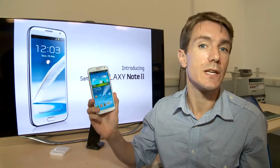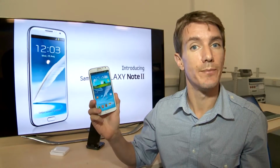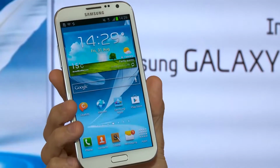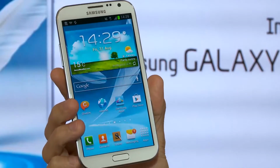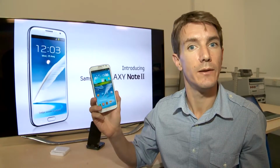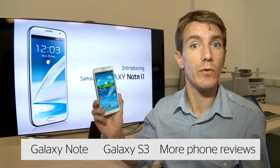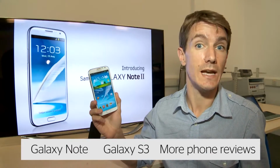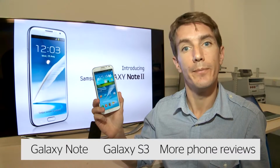Now the new Note 2 is expected to launch in the UK this October. No information just yet on pricing or network availability. Obviously, as soon as it hits the shops, we'll send one to our lab for full testing and we'll publish those results on which.co.uk. But in the meantime, if you want to read reviews of the original Note, or indeed the flagship Galaxy S3, click on the links below.